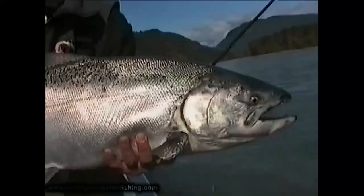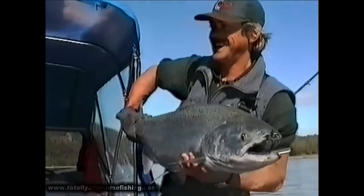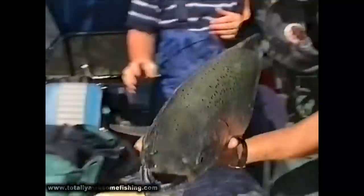Swing him around this way, Fred. What a 20-pound spring, guys. But it's catch and release, we're going to have to put it back. Beautiful silver fish. Paul, you got it? That is a super fish. If you can do it, just hang on to it.